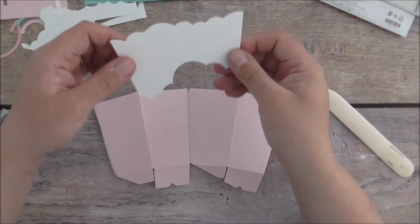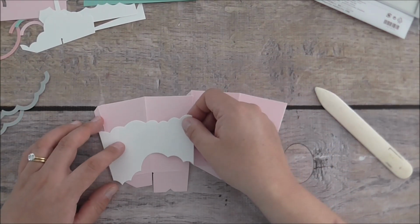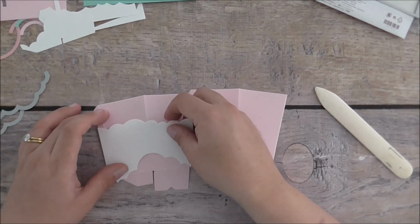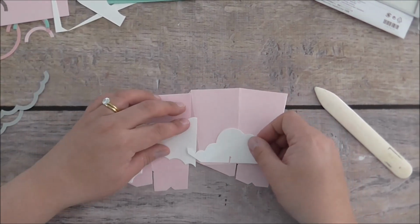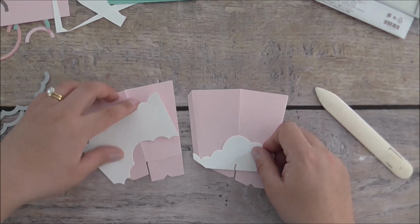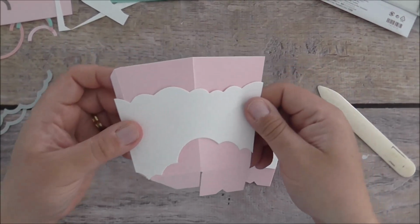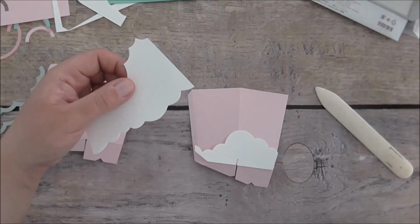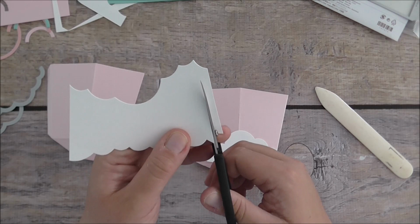Now, with our pieces here, what I'm going to do is I'm just going to arrange them so that they make the box kind of look like that. So it just adds like a cloud effect to it. So I'm just going to cut off that little tab at the end there. Just cut that off.